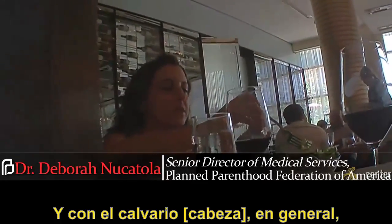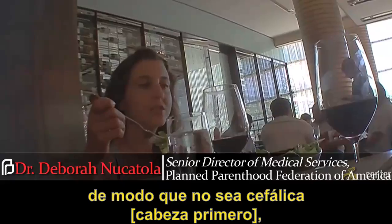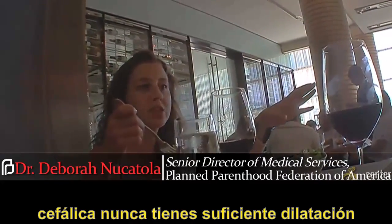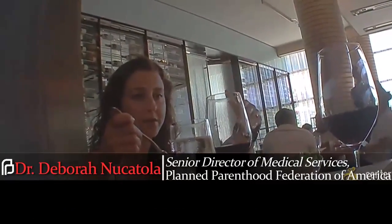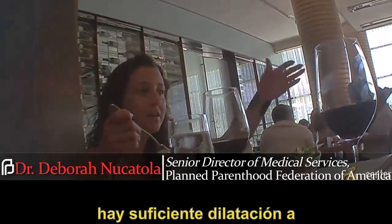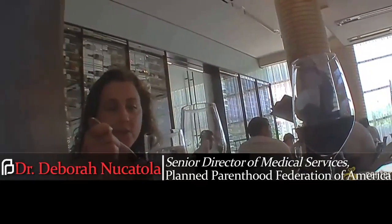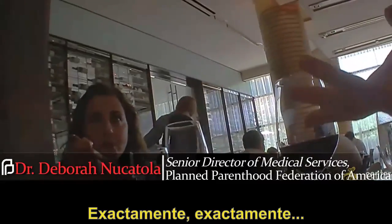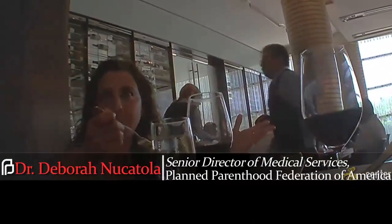And with the calvarium, in general, some people will actually try to change the presentation so that it's not a vertex, because when it's a vertex presentation, you never have enough dilation with the case unless you have a really huge amount of dilation to deliver an intact calvarium. So if you do it starting from the breech presentation, there's dilation that happens as the case goes on, and often at the end you can evacuate an intact calvarium. So there are certainly steps that can be taken. So they can convert to breech, for example, at the start of the... Exactly. Under ultrasound guidance, they can just change the presentation.